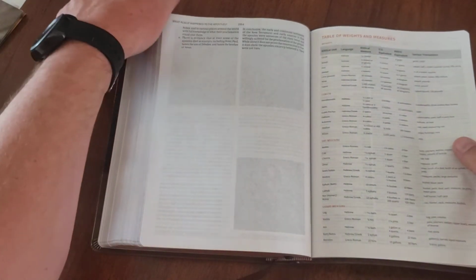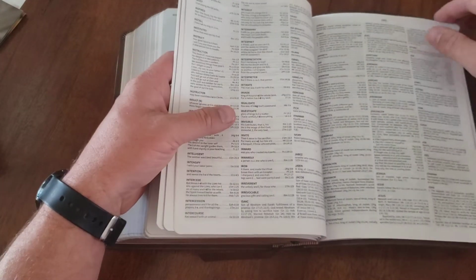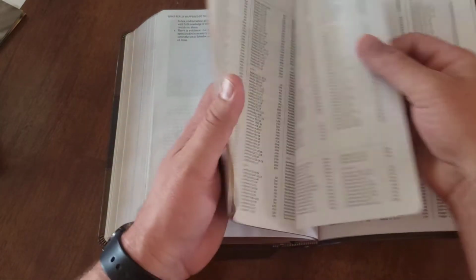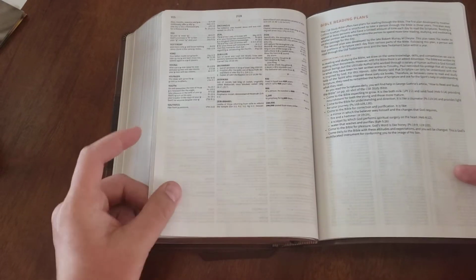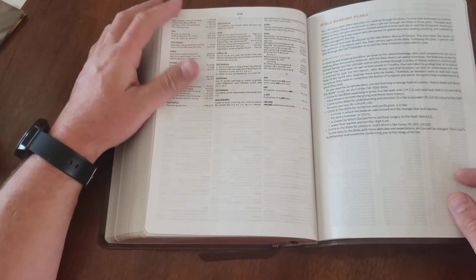This can be actually pretty handy because there's a whole lot of strange weights and measures in the Bible, right? And a pretty decent concordance. Sometimes these concordances aren't fantastic, but that's for space reasons. It's not exhaustive, but this concordance really is pretty thick. We go from page 2054 to 2128. So you're looking at almost 100 pages of concordance here to refer to.